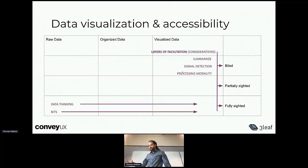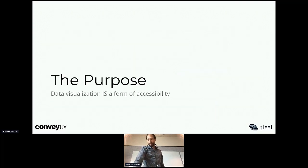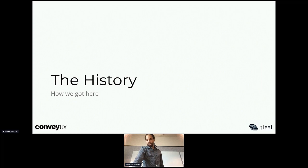Signal detection theory, we'll get into that a little bit later. And the ability to summarize data is generally something that everybody on every rung of this ladder can benefit from equally. So yes, the purpose of data visualization is communicating the data from one human mind to the other.